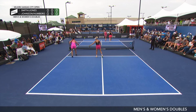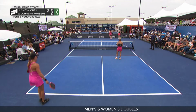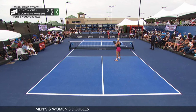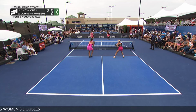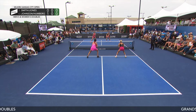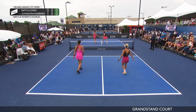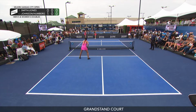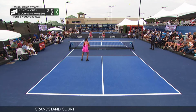Mari Humberg manipulating that ball well. Yeah, great start. You can see right away the strategy here from Allyce Jones and Callie Smith is to dink middle, middle, middle, middle, middle. Keep it away from Mari Humberg's backhand, which is ridiculous up at the net. She has angles. She could hit that ball anywhere. Yeah, I think Mari Humberg's one of the best spin-creating, ball-manipulating players in the game right now. With her backhand especially. Nice.